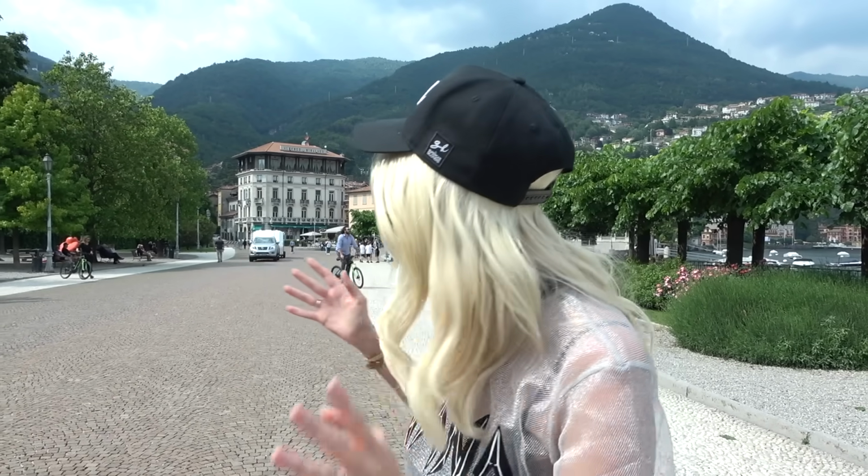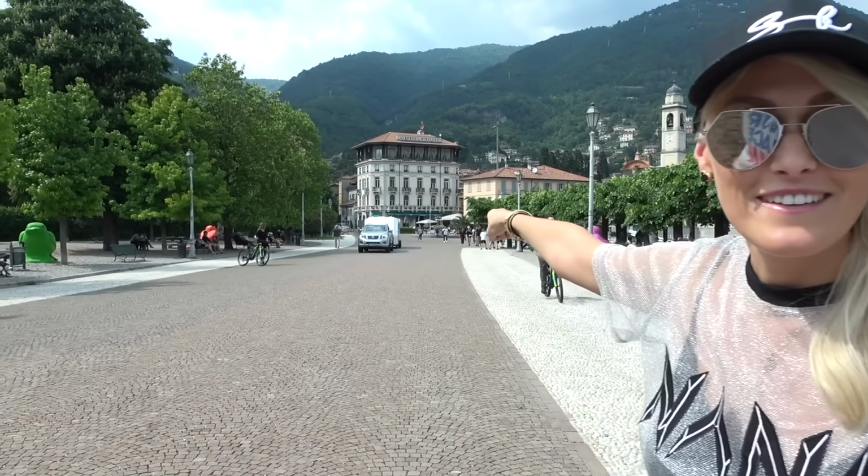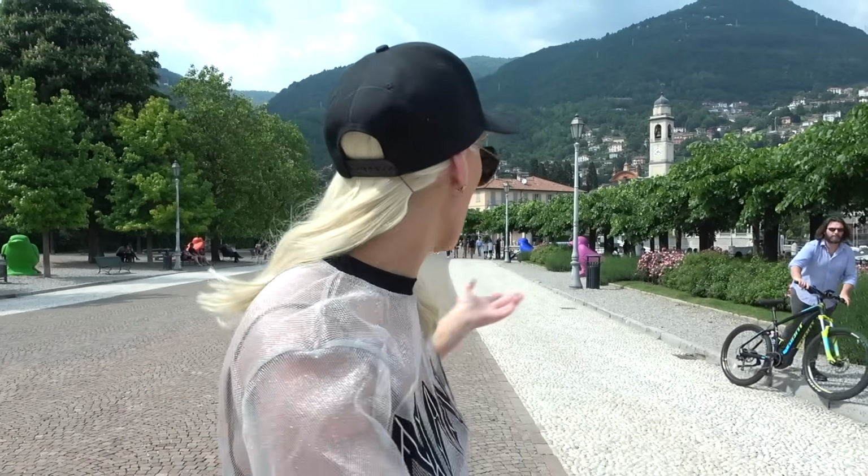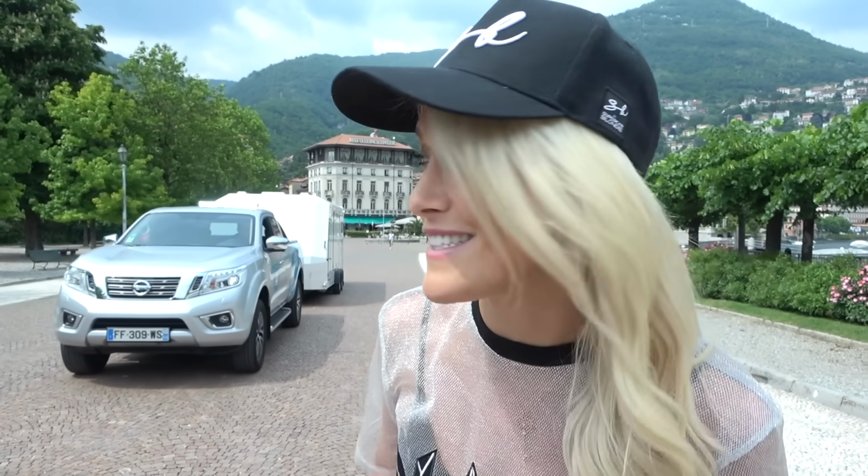So I have actually flown, look, there it's coming. There it is, there it is. I've actually flown to Italy. I'm on Lake Como. The one question I asked was, can I drive it? And they said, well, actually, you're going to be the world's first person to drive this car.